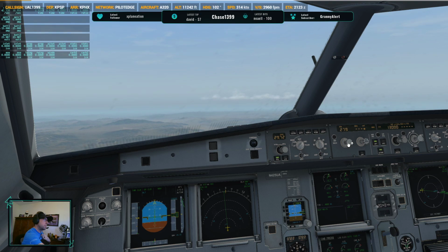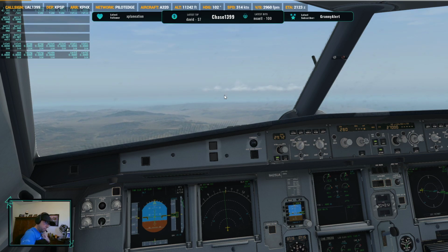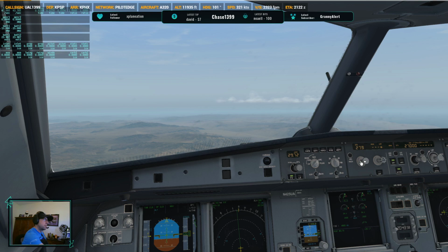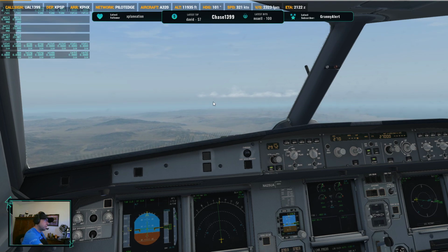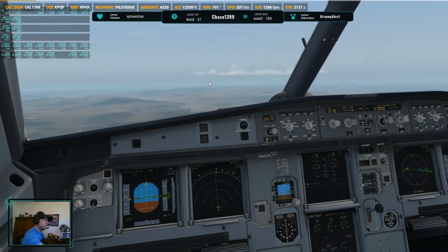United 1399, LA Center, climb and maintain flight level 270. Climb maintain flight level 270, United 1399. 257. 270. 12,000. Lights coming off. Cessna 60 Romeo, seatbelts to auto, join Victor 8.